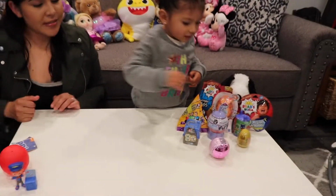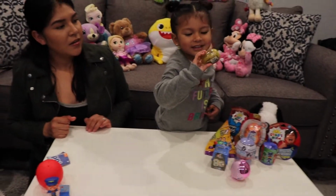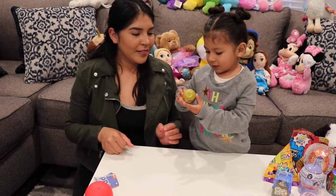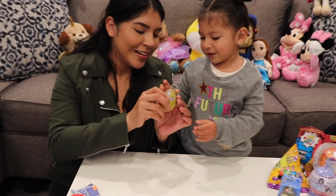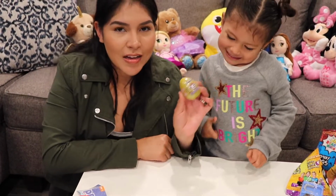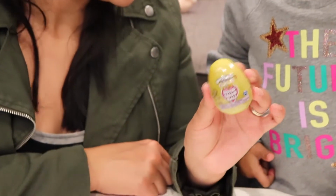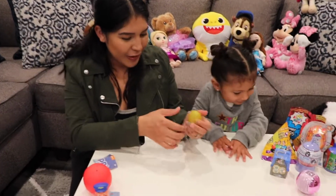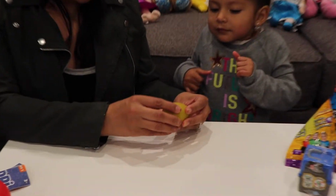So which one do you want to do next? The little baby egg? Yeah, the little baby egg. This is the Hatchimals Royal Snowball Egg. What color is the egg? Yellow! Yellow, yes. Are you ready for this one? One, two, three.